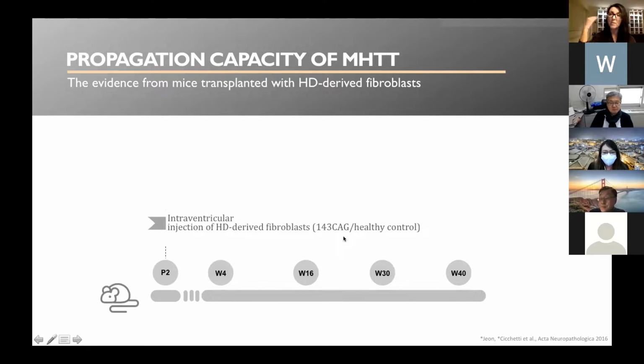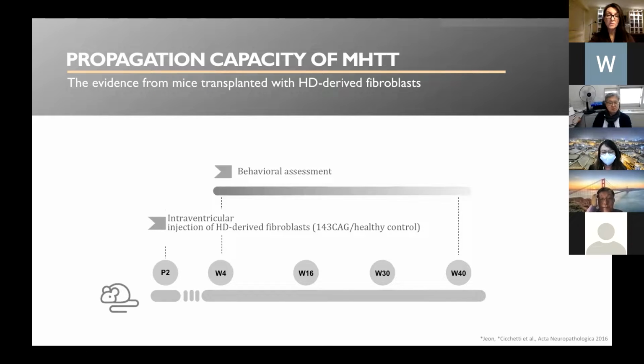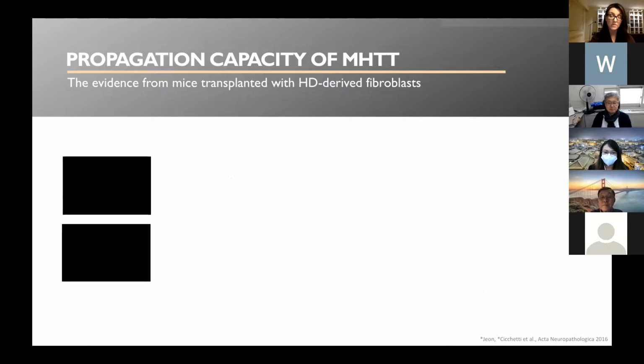Remember, I told you that above 39, you are inclined to develop the disease, but 143 CAG repeats means that this was an individual with juvenile case of Huntington's disease, so a very severe mutation. And what Ji-won and his group did is that they did behavioral assessment over time and then sacrificed the animals that they sent to us. At 30 weeks post-transplantation, they actually started to notice a change in the behavior of the animals.